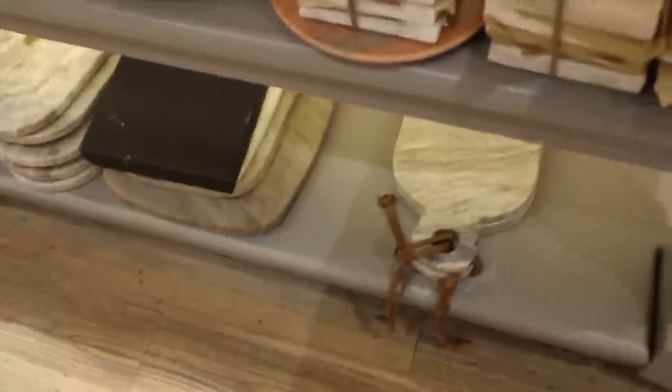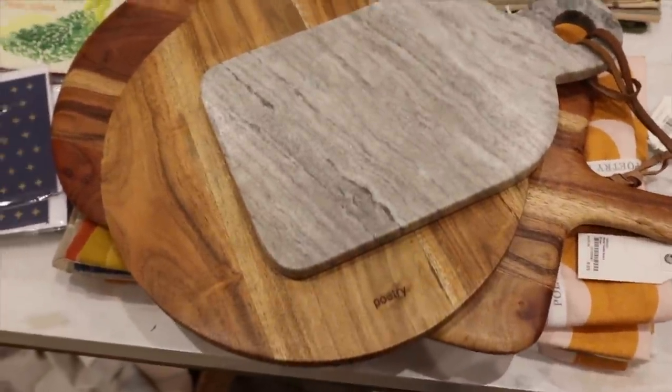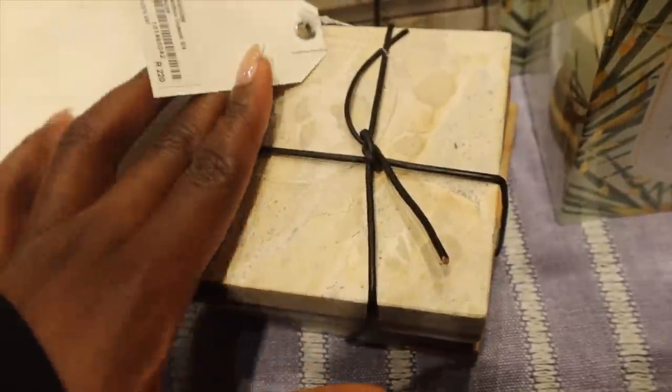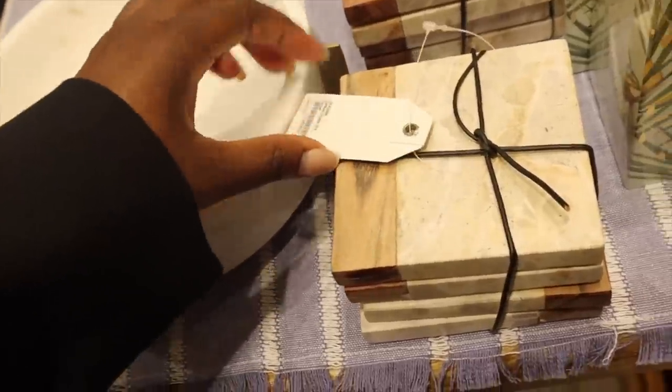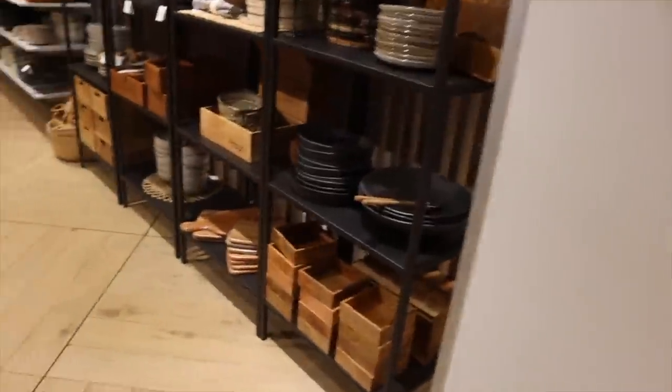Oh, maybe this would look nice. Let's see this. So, I don't know what you guys think of this. And it's 220. So maybe I get this for the house, just bring in a pop of color maybe. So just wanted to give you guys an update.